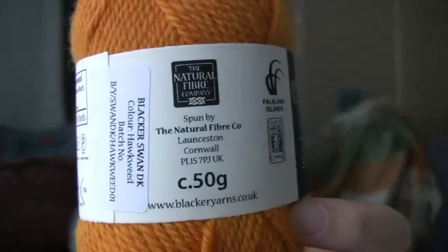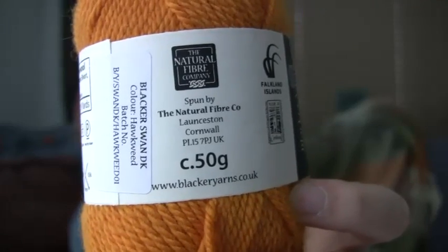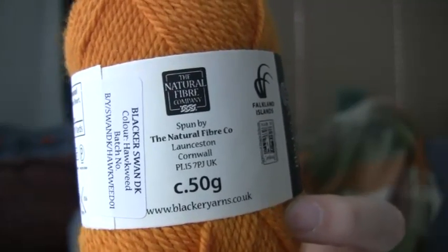Yeah, Blacker Yarns. If you want British stuff, there we go. A bit of blurb on them, because I think it's worth doing a shout out for Blacker Yarns. It's called the something fibre company. I can't read it entirely, but the yarn brand is Blacker Yarns. It's spun by the Natural Fibre Company in Cornwall. So it's all this British stuff coming together. This is called Blacker Swan because it's Swan Inlet Farm where the wool comes from, so they know the farm. Doesn't quite go as far as naming the sheep it's from, but it's not bad.